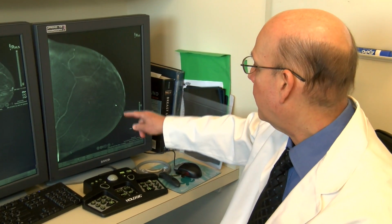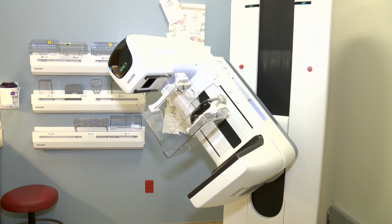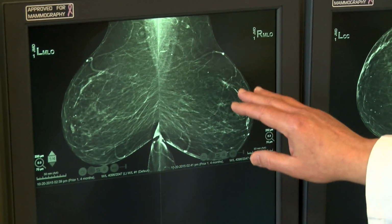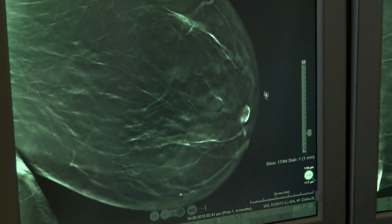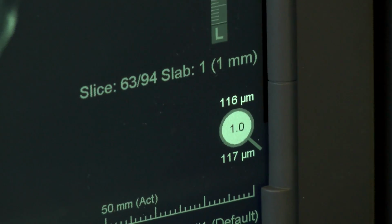Well, 3D mammography is also known as digital breast tomosynthesis, and this is the latest advancement in mammography. It aids the breast radiologist in detecting the smaller breast cancers when they're easier to treat and improves the chance of survival. It works by enabling us to see the internal architecture of the breast. The radiologist is able to scroll through the breast and see thin layers of breast tissue instead of a global picture of the breast as we see with the current 2D technique. This has been especially helpful in women who have dense or extremely dense breasts.